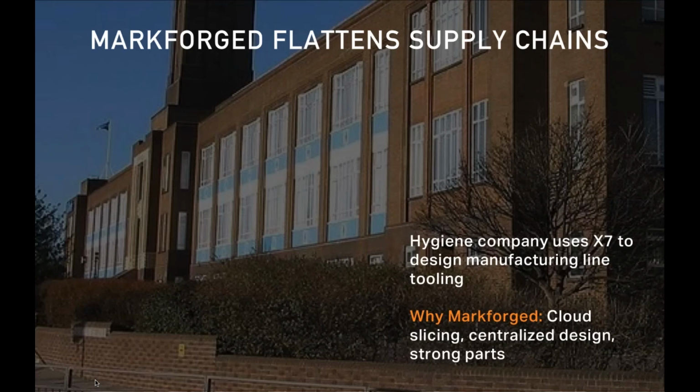One way that we improve productivity is by flattening the supply chain. A hygiene company, a global manufacturer, uses the X7 in their headquarters to design, slice, and develop their production tooling, but then plans to put one of these in each of their locations around the world. So they can simply send the print file, and the printer on site in the manufacturing facility in, say, Brazil can that same day print the tool that they need to either fix the line or get a new product running off of that line. So it makes it a lot faster. You don't have to worry about lead times on shipping.